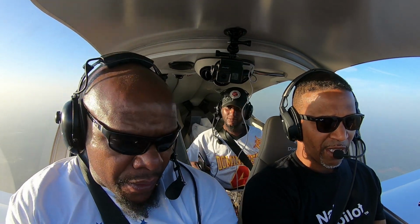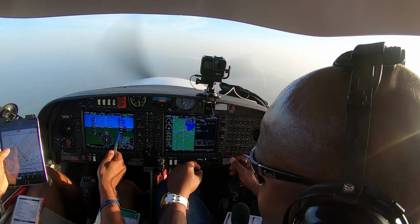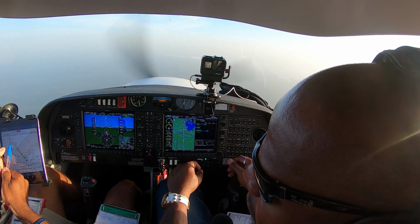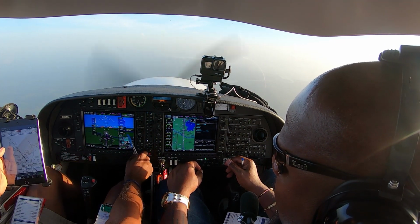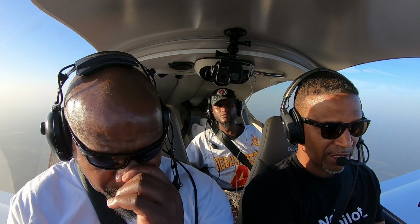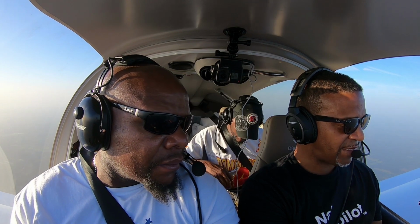So see here? Although she said she's going to give me vectors, what I'm going to do is load the farthest away initial approach point. Just in case something goes south, it's already programmed in. I don't have to go there and try to reprogram it. All right, so enter. Then my missed approach altitude would be 250.